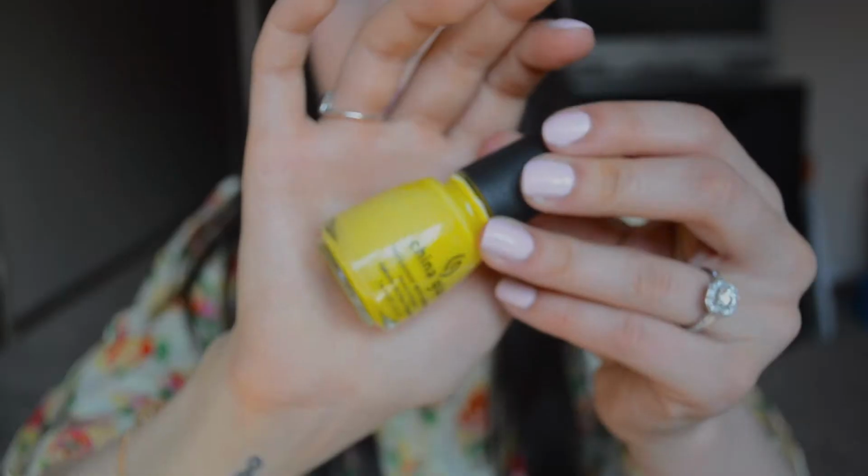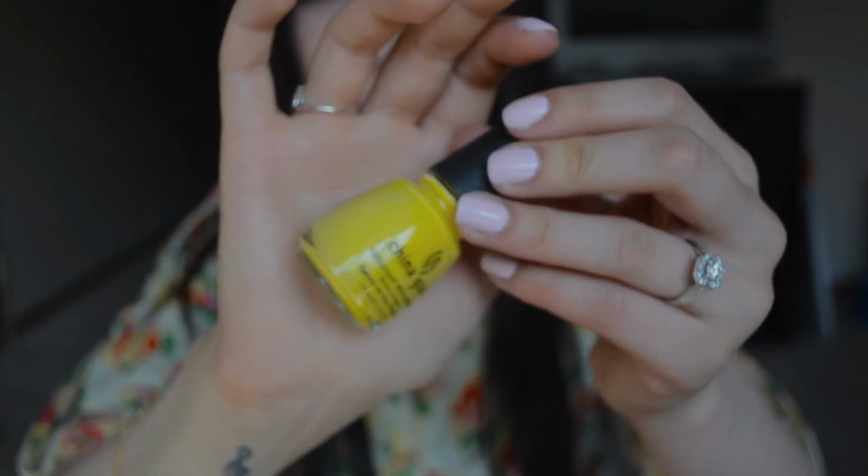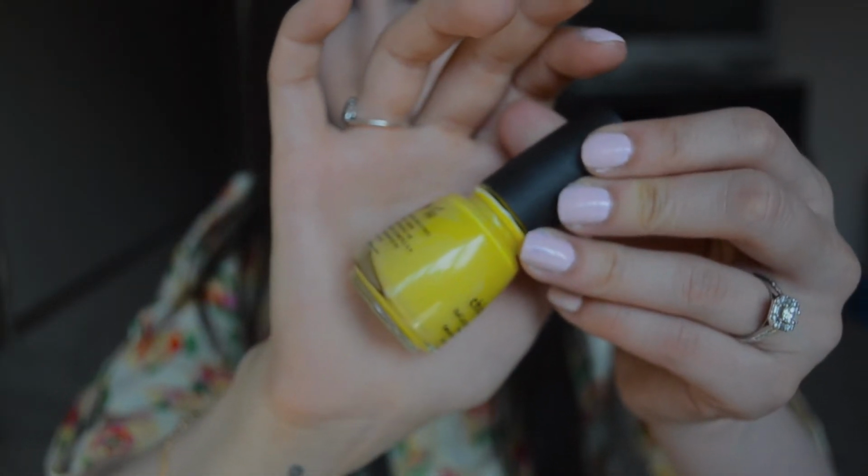I didn't have a ton of these two, purple and yellow, just because most of my purples are dark, and once you have one pale yellow, you don't really need another one, although I do have two. So anyway, the yellow is Lemon Fizz from China Glaze, and I have the one from Lime Crime, which is pretty much an exact dupe of this. But I showed this one because it is a little bit more affordable, and it's just a pale pastel yellow color, and these are really great for spring.